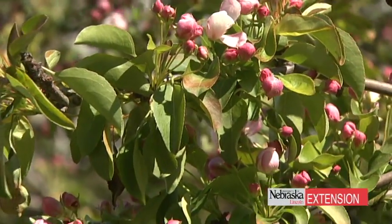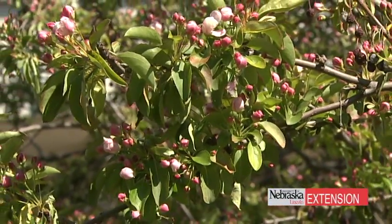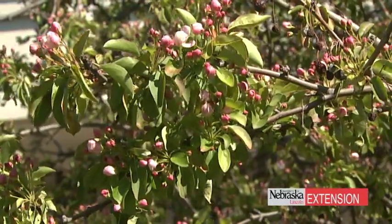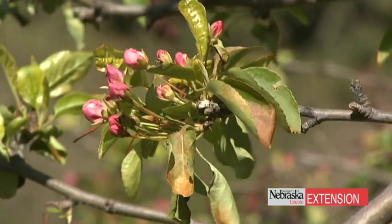That's something to keep in mind also as you're choosing landscape plants. Make sure that you're choosing selections that are going to bloom late enough in the season that they really might miss the majority of those late spring or late winter blasts.